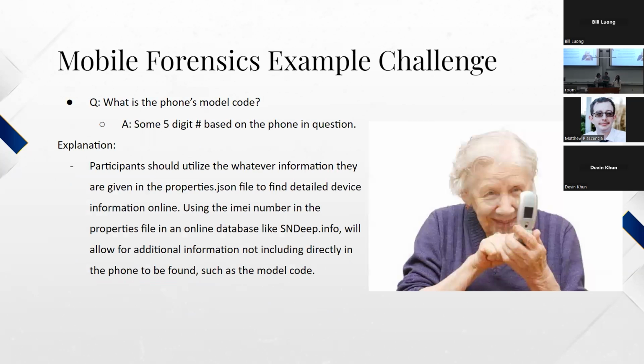Just to go over an example of a mobile forensics challenge, we have an example here. What is the phone's model code? So the model code is generally a 5-digit number based on the phone. I think it's similar to like a, actually, never mind.